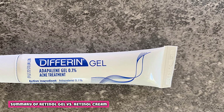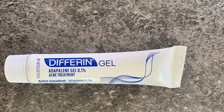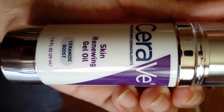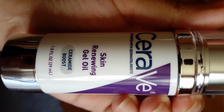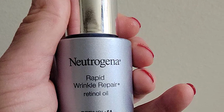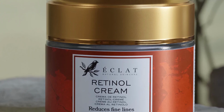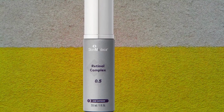Summary of retinol gel vs. retinol cream. Retinol gel is a vitamin and metabolite in a gel form that helps the skin renew itself while also preventing the formation and spread of pimples, whiteheads, and blackheads by peeling off dead skin, reducing mottled skin discoloration, and smoothing rough skin. On the other hand, retinol cream is a vitamin and metabolite in a cream form used to reduce and remove the appearance of blackheads, pimples, wrinkles, age spots. While these two are effective against acne treatment, consistency should, however, be observed for the best results.